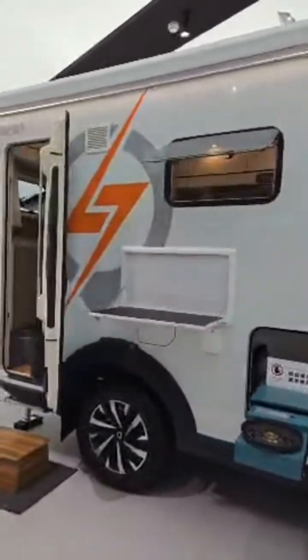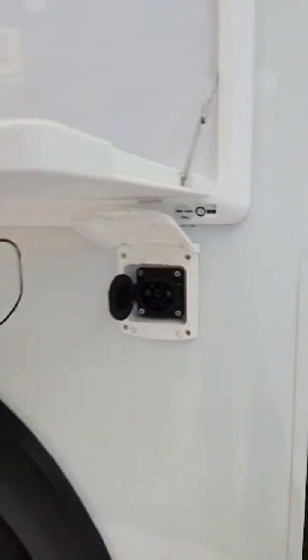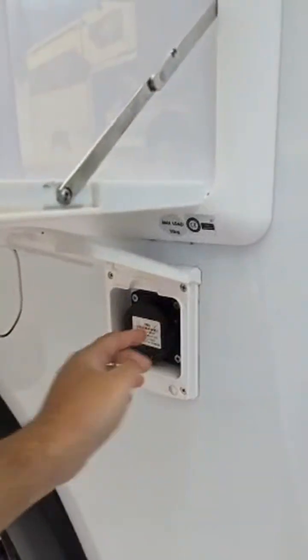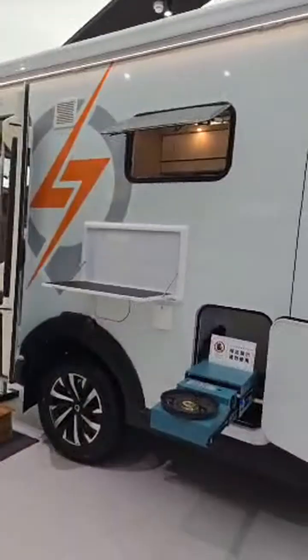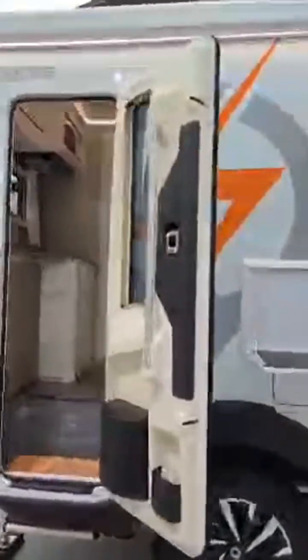And with solar, and even if that all fails to charge the battery, you still have two ways to charge the battery. One of them is the standard household style plug. You can just plug it in. The cable is going to be included. Plug it into the wall, and you can charge it like that, around 1.5 kilowatts.